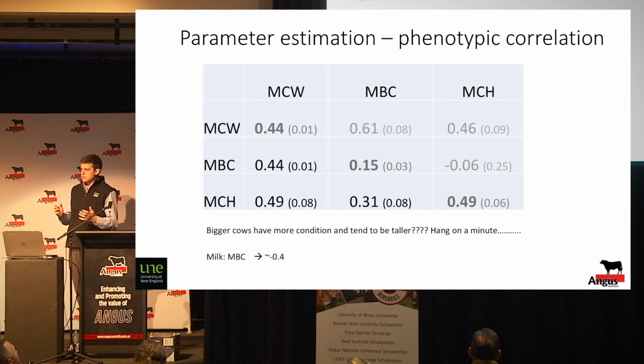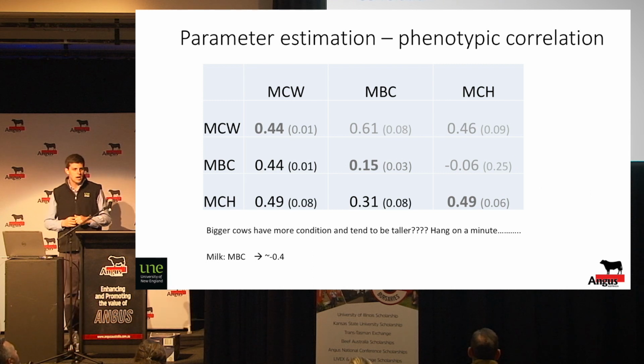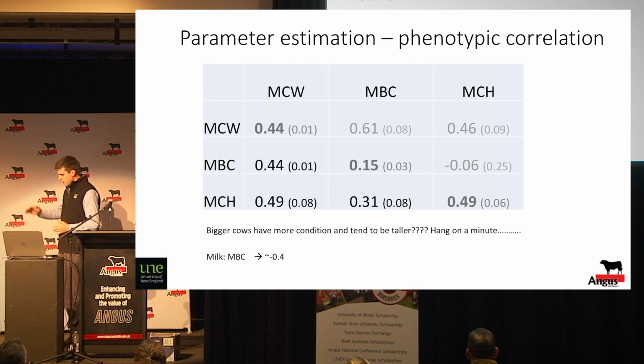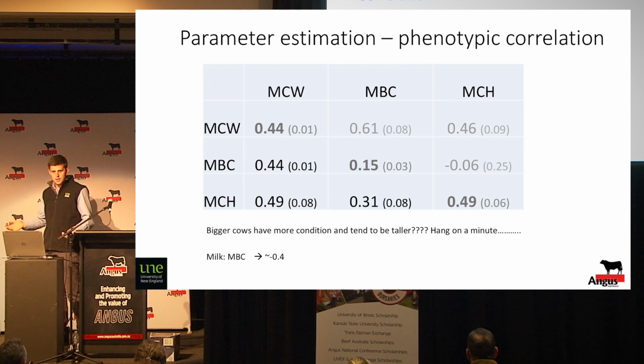Now, what would I observe in the yard if I was having a look at the different performance measures, those phenotypes that you guys have recorded? And I thought, okay, maybe this is where we'll see the different relationship. But hang on, taller cows tend to be heavier, which also tend to have a higher body condition score. That still didn't make sense to me. I was thinking, hang on, the smaller cow doesn't need as much energy to maintain itself, so it should be in better body condition. But the data didn't support that.